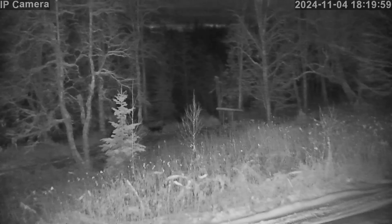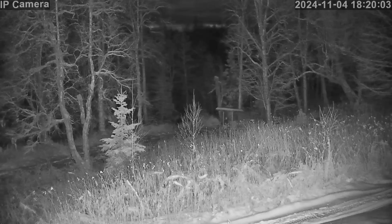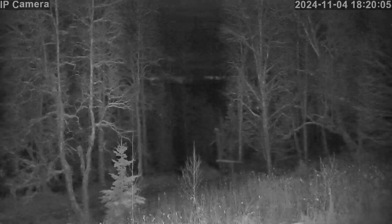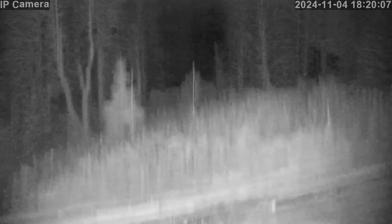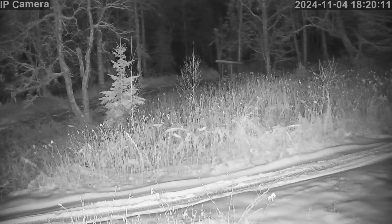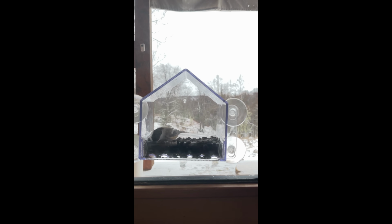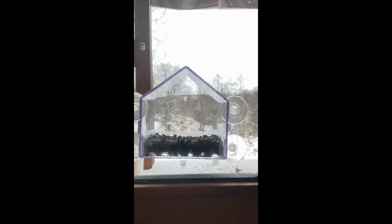This is actually a pretty frequent thing that happens here on the property. We just happened to catch this one on camera. Our trick-or-treater. He keeps coming back.